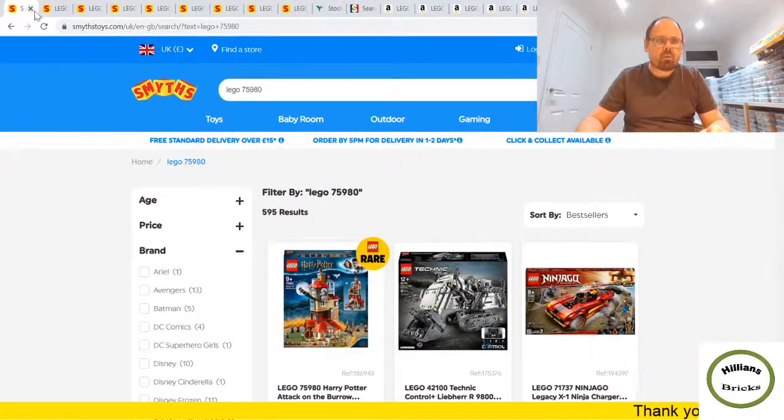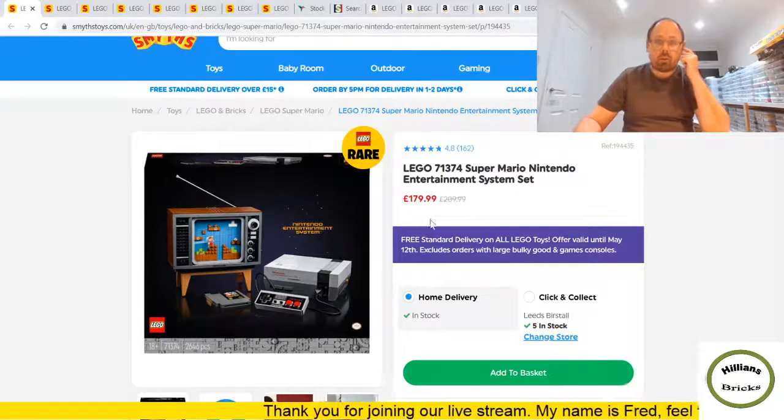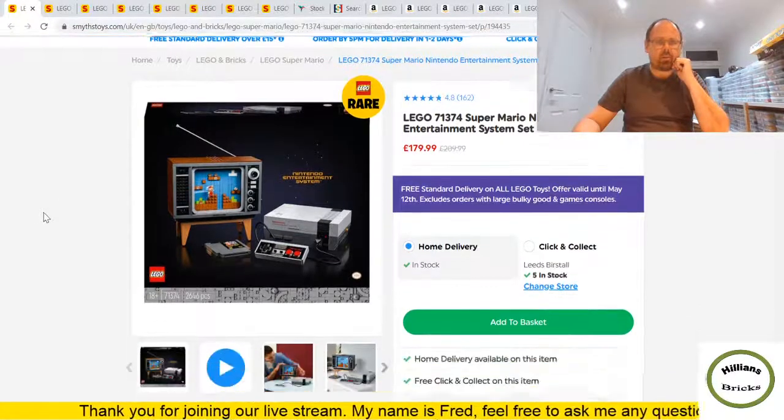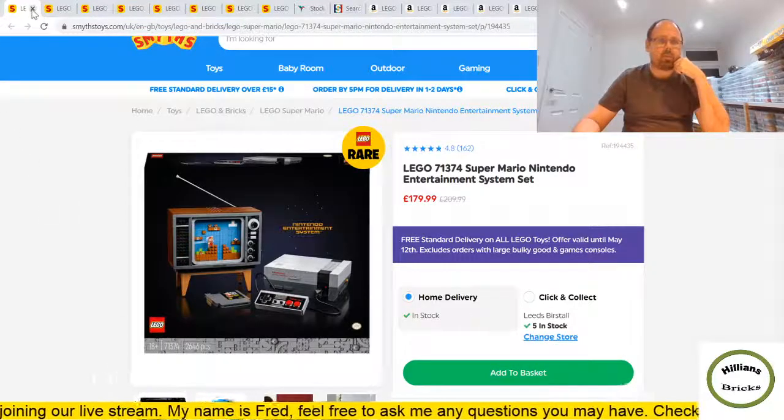Let me just close this link here. It's the NES, Nintendo Entertainment System from Super Mario. Again, it's still available, £30 discounted. It's not been discounted this often anywhere else. It's quite a big set, so if you're looking for the set, it is still available for home delivery.